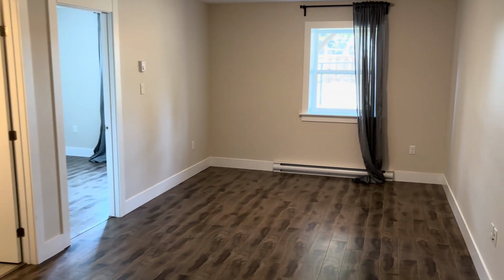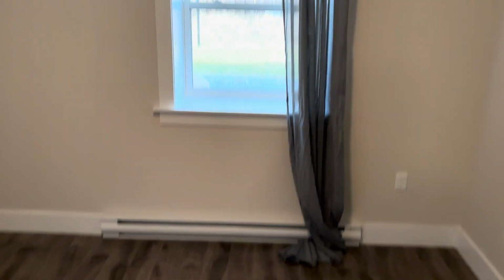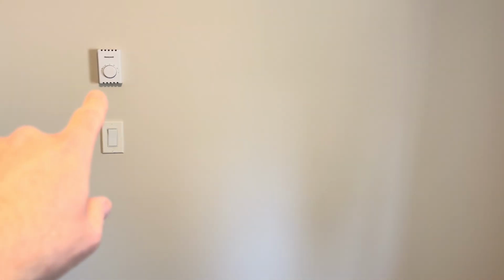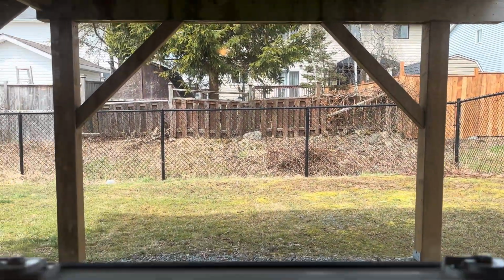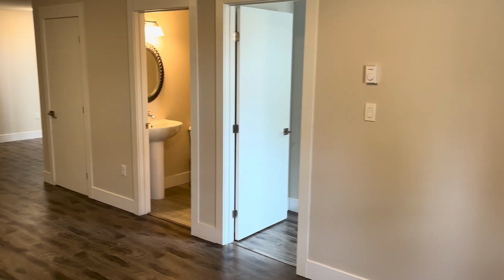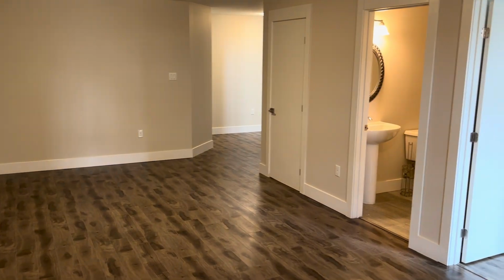So let's just go right over to the end of the rec room first. So again, electric heating, and there's the thermostat right there. This is the view. So we're just underneath the deck. You can see there, facing the backyard. Just go over to the corner. Great basement area, great rec room, ready to go.